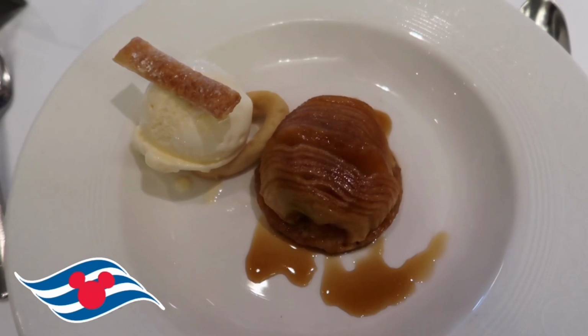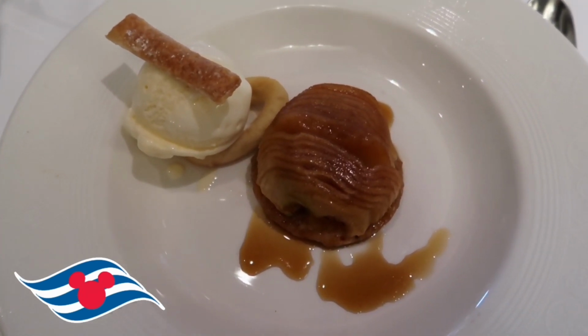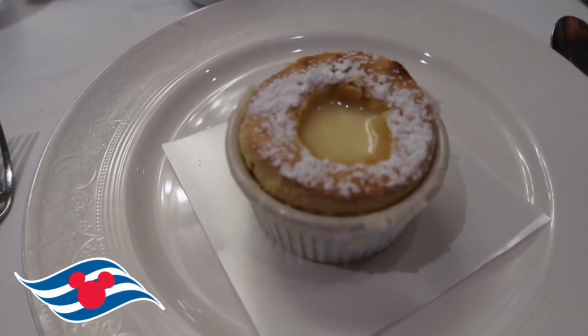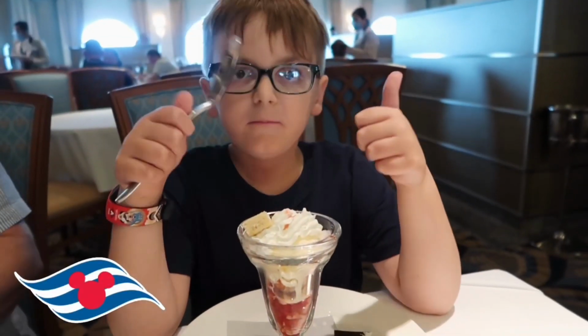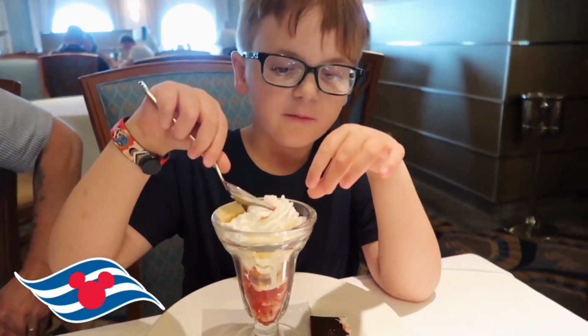Amazingly, after all that, I still ordered a dessert. I ordered the apple tart tatin, which was just as good as it looked. Pete had the Grand Marnier souffle with creme anglaise. Oscar, what have you got? I don't know the name of it. It's a strawberry shortcake sundae.